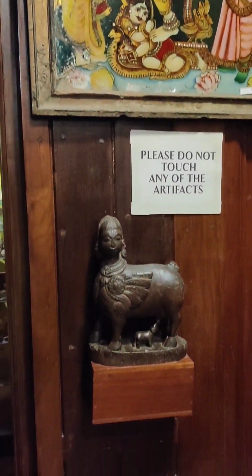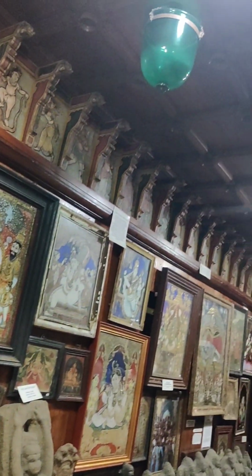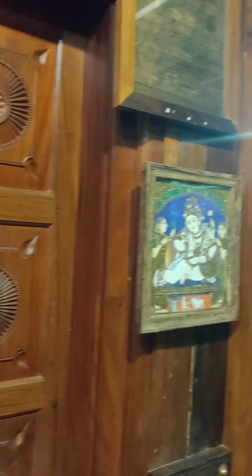I basically like the wood carvings on the doors, and the design is so hard to find nowadays. It has a lot of paintings inside one room. I just asked one of them if we can purchase those paintings. They said it's only for display purposes.